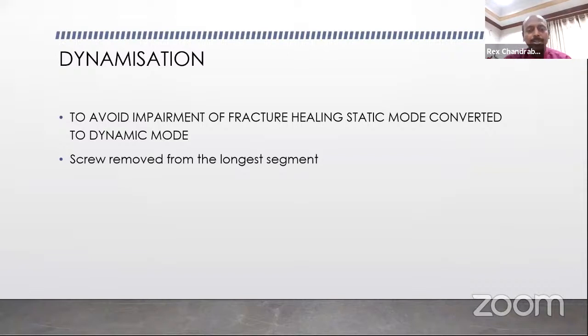When you want to do dynamization, it is mentioned mainly when there's impaired fracture healing. And always the screws are removed from the longest segment. But sometimes this is not true because we generally tell the students that screws are removed from the longest segment because the longest segment is still very stable. Rotationally also the stability will be more, and it doesn't go for varus valgus tilt.